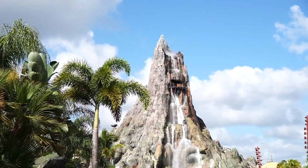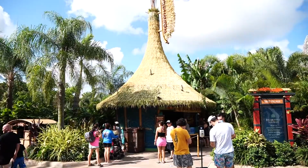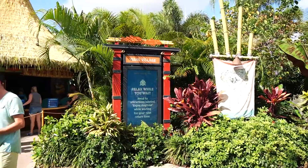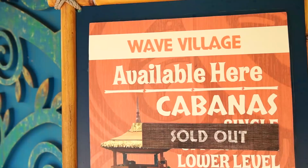So from that sign that I just showed, over to the left is this concierge hut. And this is where we are going to check into our cabana. Also, right next to it, there is a sign that tells you a little bit more information about Volcano Bay. And this is where you see the wait times. Everything's open right now, so you don't even have to tap your Tapu Tapu. Just go right on. Did want to point out that all of the cabanas are sold out today and all the premium seating is sold out for today.